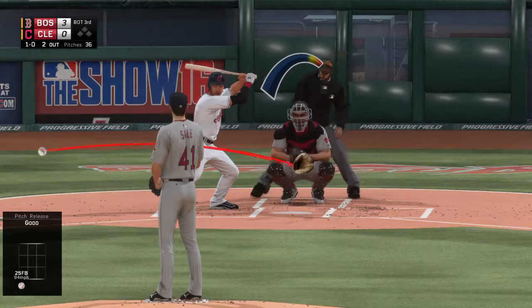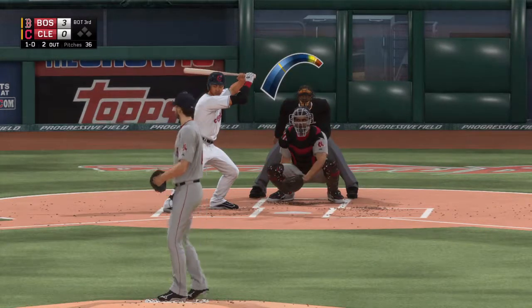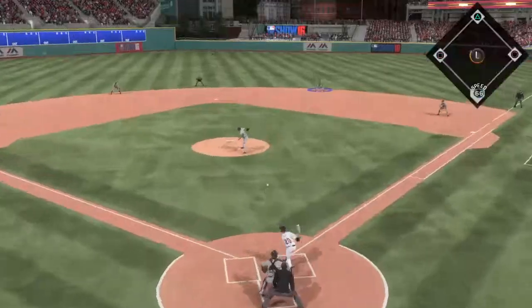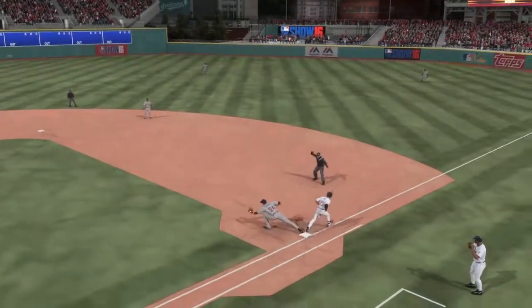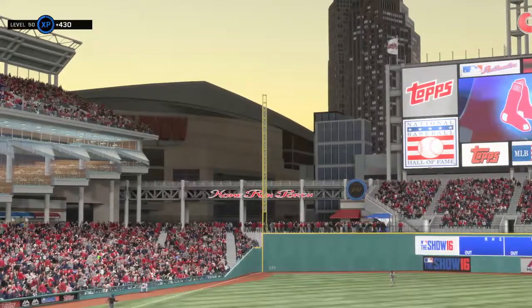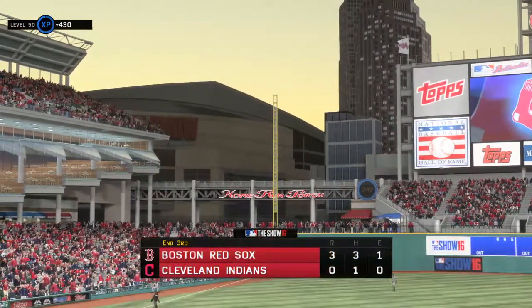Now a fastball a bit too low here. It's ball one. This should end the inning as it's sent out to second. And indeed it will. He throws him out at first, and the side is retired.